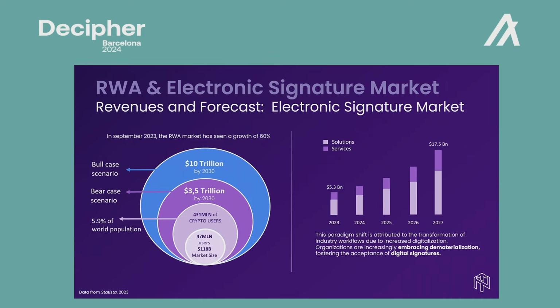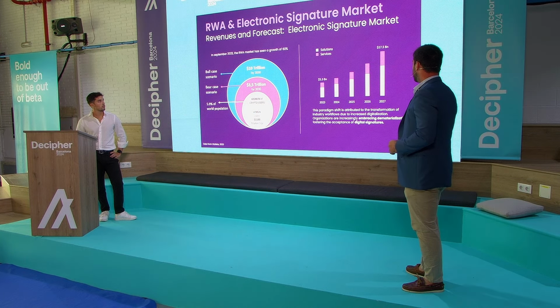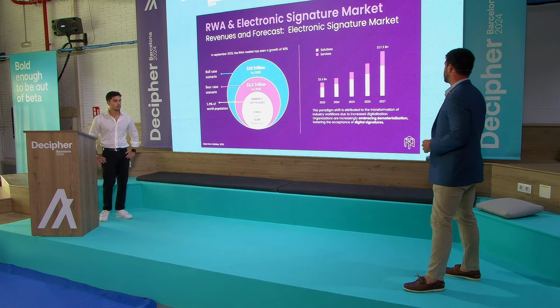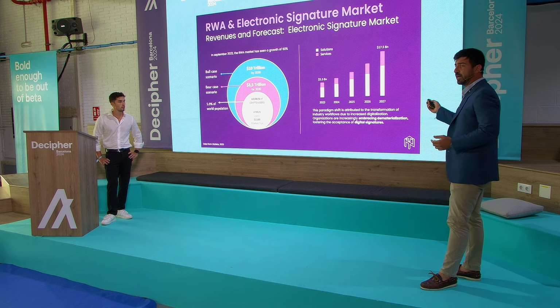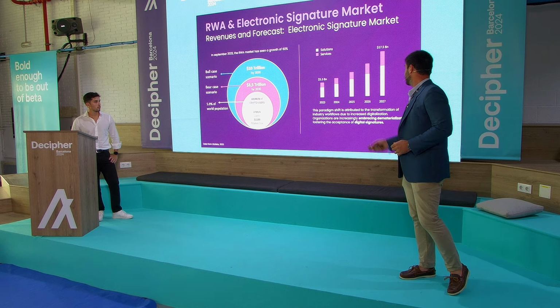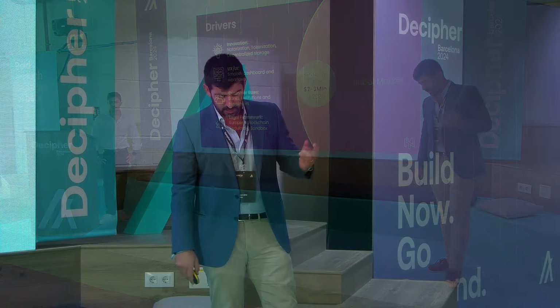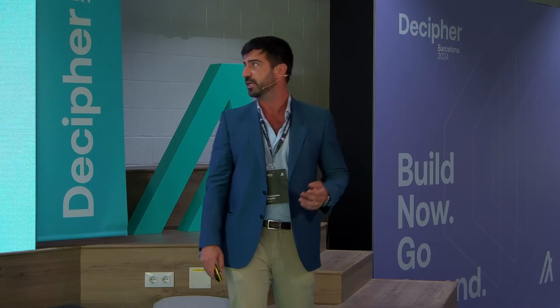Thanks to the tokenization, we can face two different markets. One is the real-world asset market, and the other one is the digital electronic signature and the document management. In the first instance, we will face this market for improving the digital process. It's a very good market, estimated to grow up to 70.5 billion in 2027. And we have different drivers. I can list the main ones.